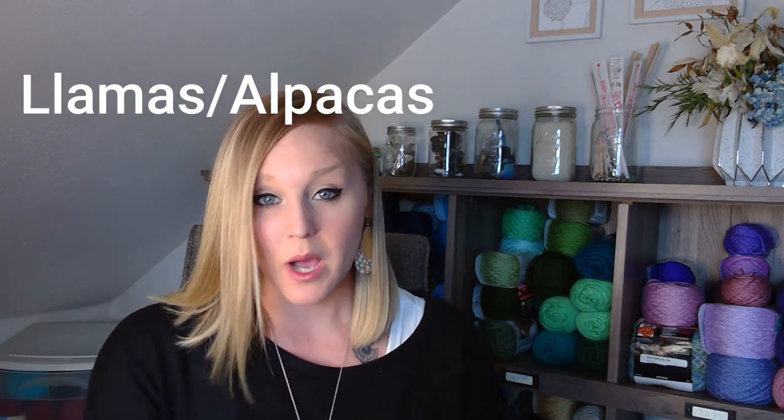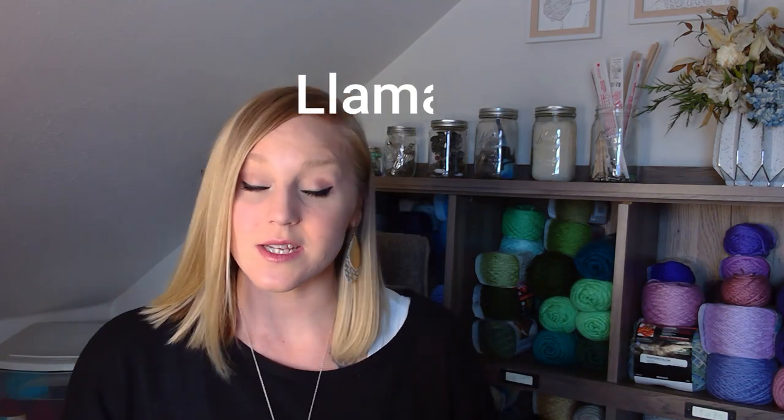Number six is llamas and alpacas. They were popular last year. It's carrying over to this year. No surprise. Number seven are foxes. Number eight are sloths. Sloths were popular also last year, so no surprise, they're super cute. And last but not least, cats. Cats are always popular to make.